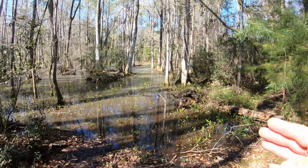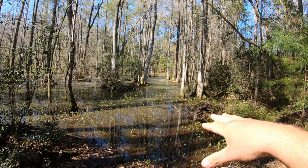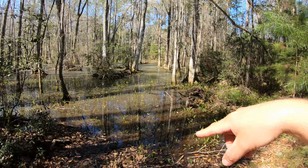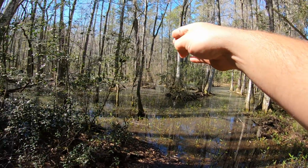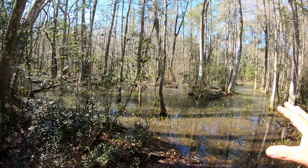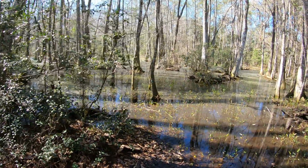All right, so here is where the trail actually continues to go on through. Sometimes this is dry, a lot of times this holds water. Eventually I want to get rock hauled in here so we can continue on through and connect to the trail that goes on around the property. But this is what I call my wood duck pond. You'll often hear me refer to this as that.